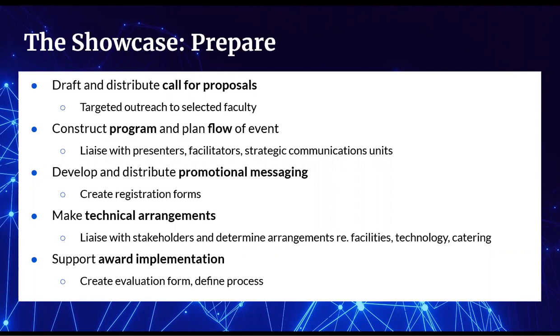Finally, another significant aspect of this phase was preparing all the materials to support the way that we decided to structure the award. As we've mentioned, we decided on a peer-to-peer voting process for all the Lightning Talks. So that meant that we needed to create the evaluation form as well as the process that we would follow to determine the winner.